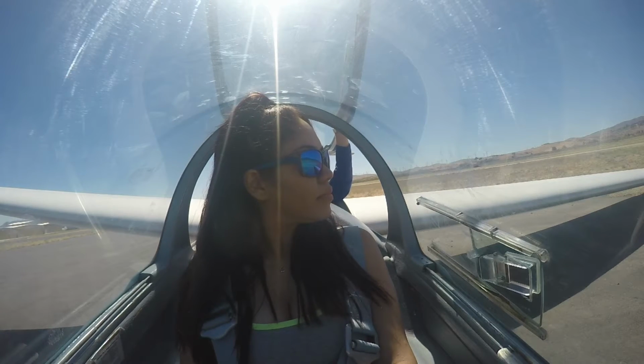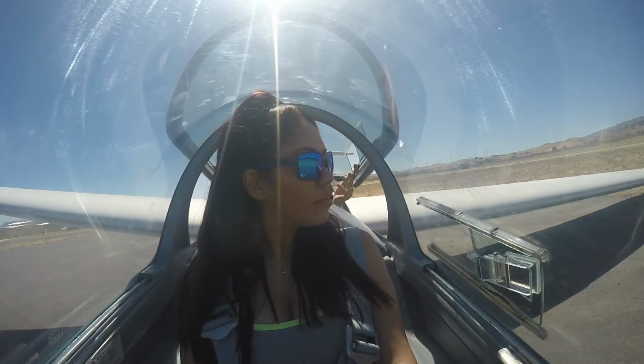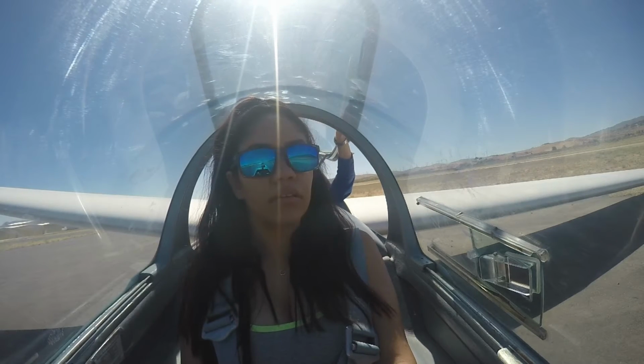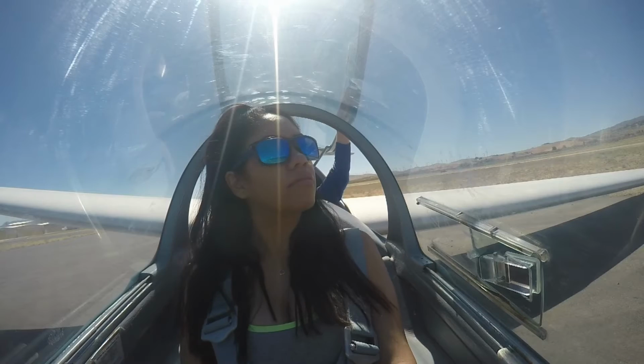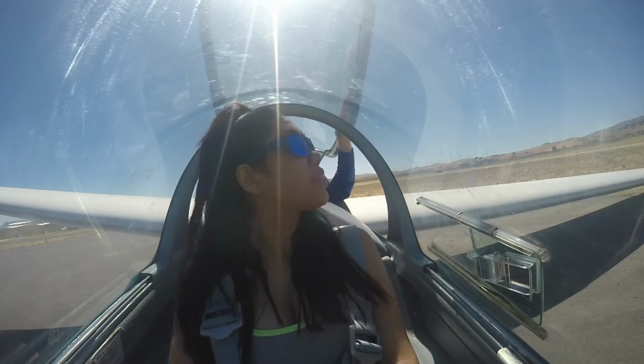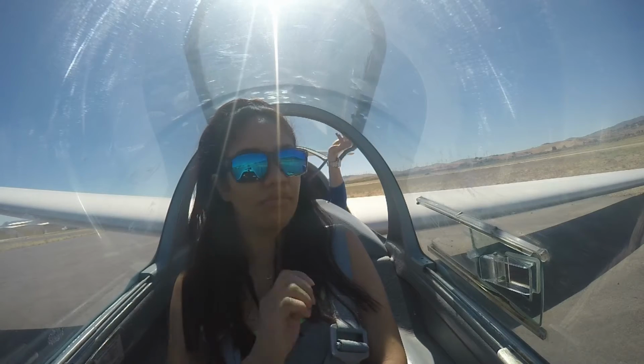As he's taxiing out, I'm looking at the tow rope and I don't see any knots in it, which is good. Wait just a little more. I'm looking in the air, I don't see any other gliders, which is good. Close my canopy. It's going to get a little warm. I apologize for that. There we go. He's almost got all the slack out of the tow rope.